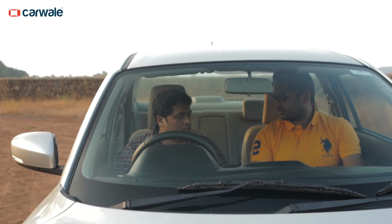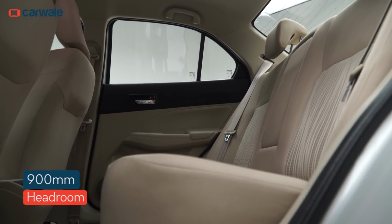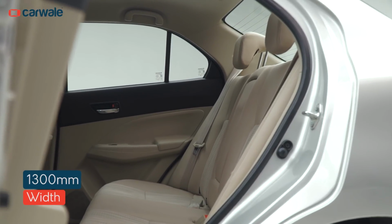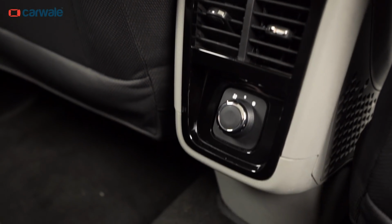Right. Even the back seat is quite good. Yes. So the legroom, I guess, is quite similar as we found out. Yes. But the Nexon takes it away when it comes to the width. Right. And also the Nexon gets blower controls at the back, while the Dzire only gets the vents.